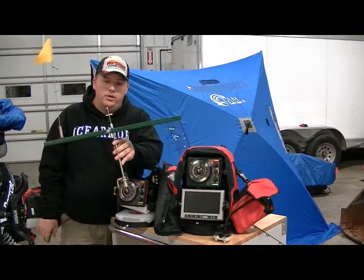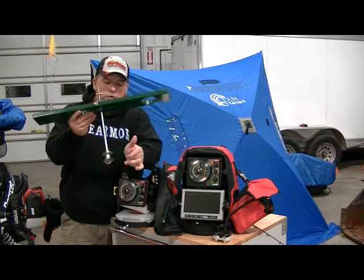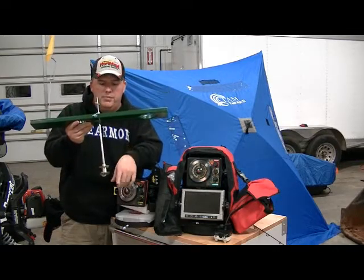The green and gold tip-up Beaver Dam is probably one of the smoothest tip-ups out on the market. Works great out here, because we have a lot of big predator fish, and so you want a real smooth spool for when the fish is burning off line.